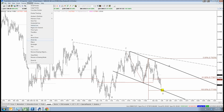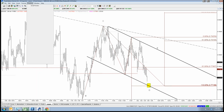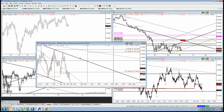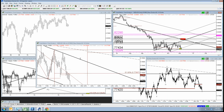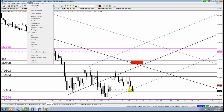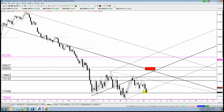Let's just say that if 77.17 were to hold, you would end up getting a 618 relationship with these two waves at 79.10, and guess where 79.10 is? 79.10 happens to be daily reversal resistance, this close up here, 79.13, okay? And that would meet this triangle line basically sometime next week. So, you know, the kind of thinking ahead of how a market might play out, right?